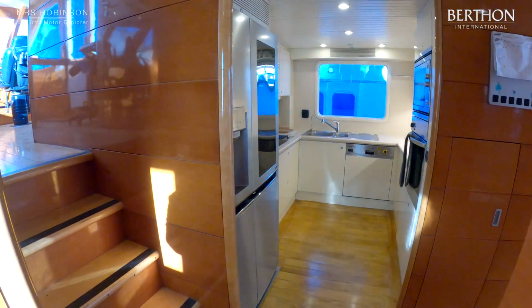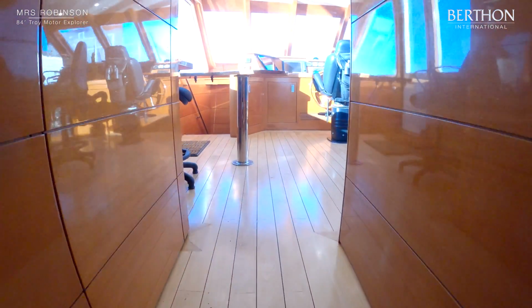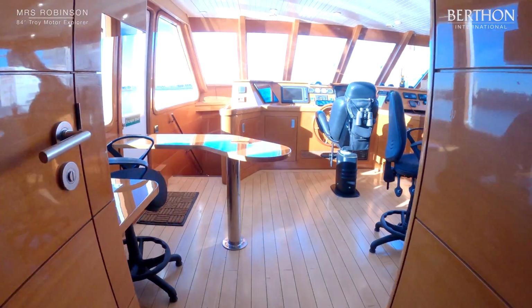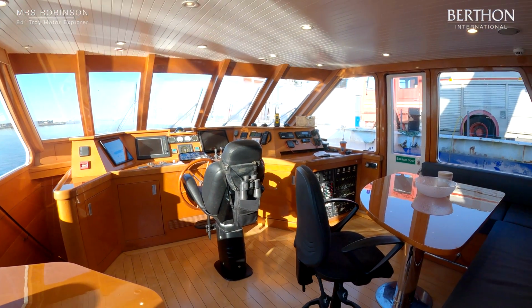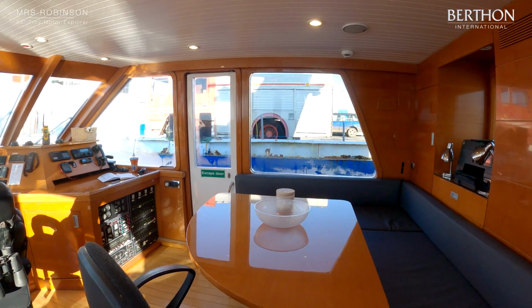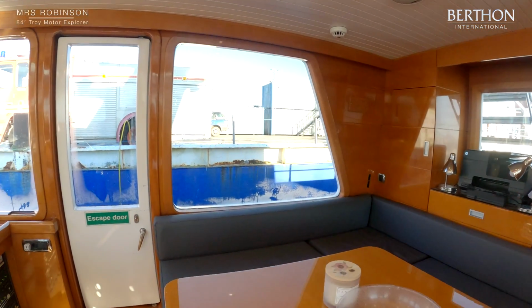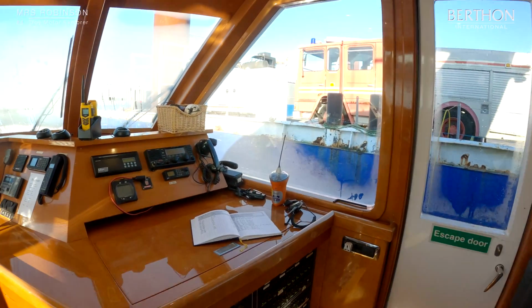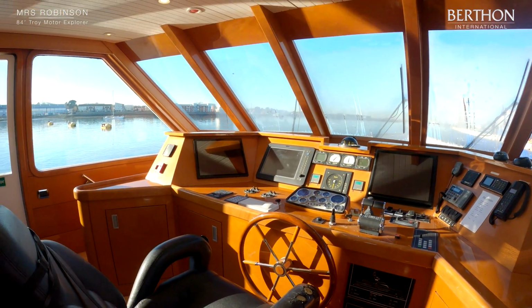And then we're going to come into the heart of the ship, which is the bridge, just passing a day head to port. Look at this, so much more than a bridge. It's a living area, socialising area, watch-keeping area. Everybody can be part of what's going on. Fantastic vision.